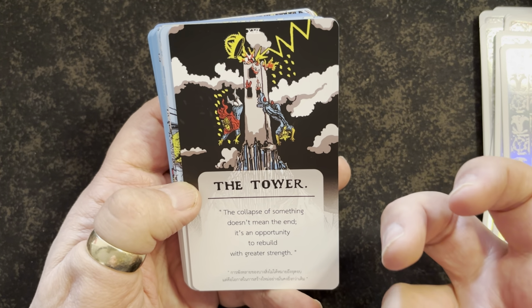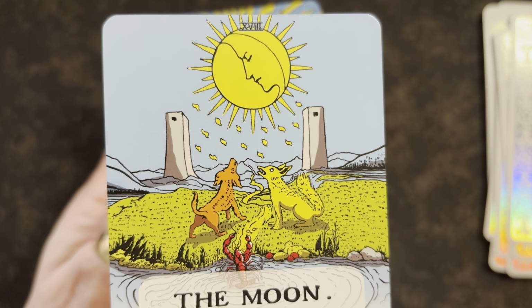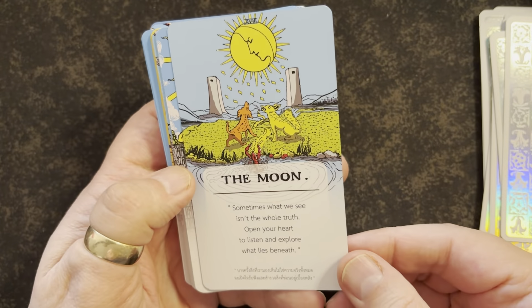The Star. Believe in your hopes and dreams, even if success seems far away. The starlight will guide you to your destination. They're so beautifully illustrated. The line work is wonderful. Look. Sometimes what you see isn't the whole truth. Open your heart to listen and explore what lies beneath.